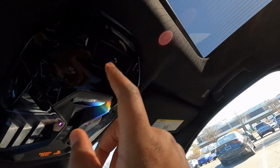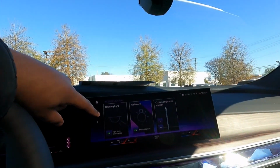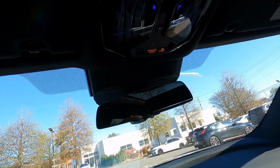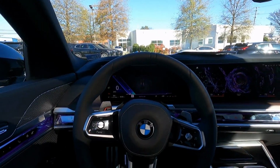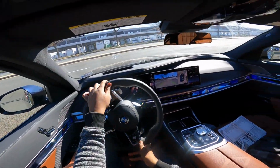Of course, have your SOS telematic button right there. Light controls right there, so you can turn on the reading lights. And of course, you do have your lighting functions for the cabin and so on. But let's go ahead and take the 740 for a quick drive and see how she does, shall we? But let's go.